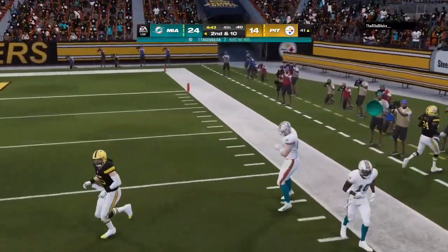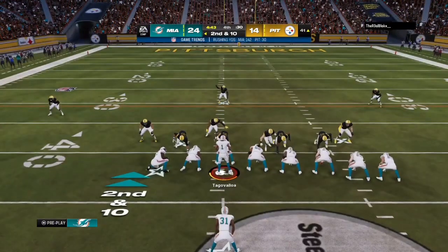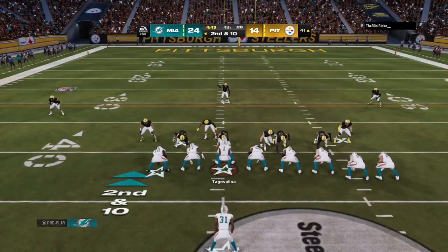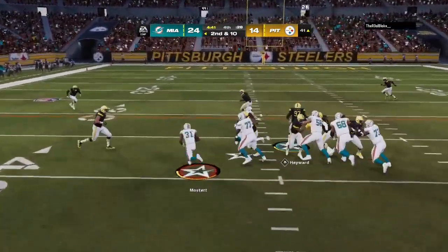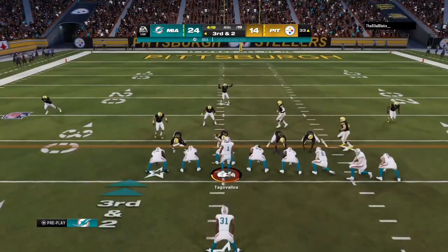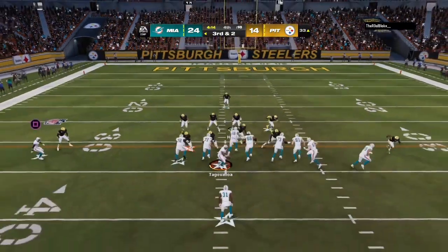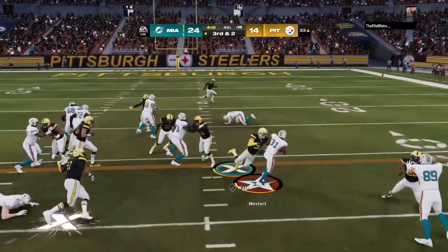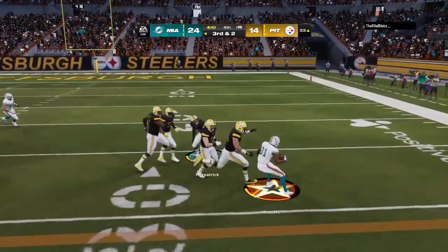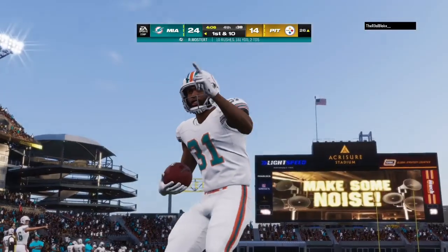And throwing to start the drive. Normally, you would think he'd just take off and run downfield, but he was trying to find an open receiver, unable to do so. Up the middle they go with Mostert. And he'll get this. The offense on 3rd down. They've hit 2 for 4 thus far. Here it's 3rd and 2. Again, they'll run it with Mostert. Evades the tackler, and now some space. And he is going to have the Dolphins first down.